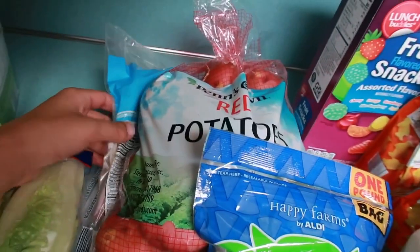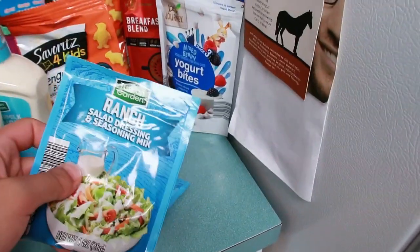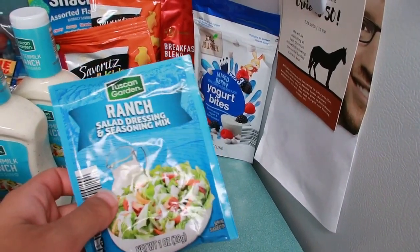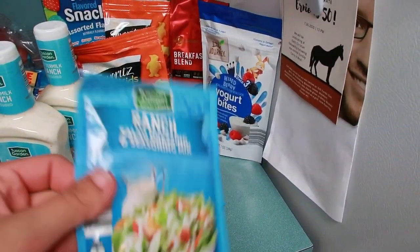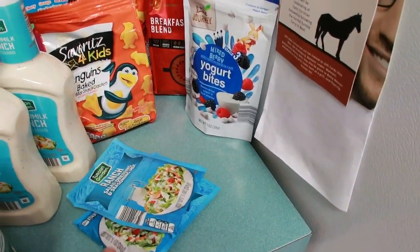Potatoes, 2 things of tortillas right there for Nelson's lunch, some ranch dip packet because right now I have some extra sour cream and I'm hoping that I can use this as a snack and it will make a great snack for me for something a little healthier.